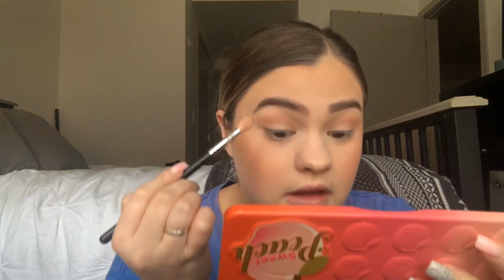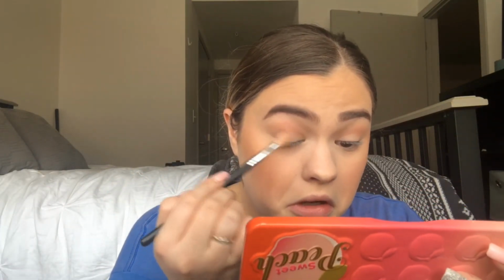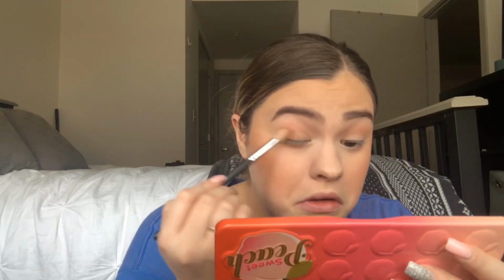So I'm going to go in with Caramelized. These are really pigmented too, so I just tap it. And then I'm going to start from my outer corner and just start to build it up, because I don't want anything too dark. And then I just go in like this.